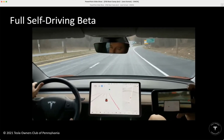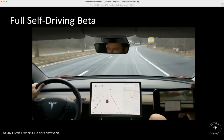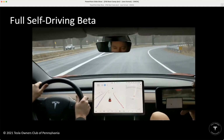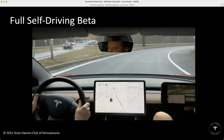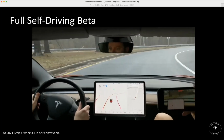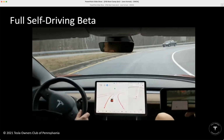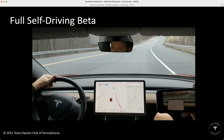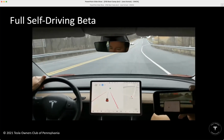We have a little camera icon on the screen that will actually report data back to Tesla. So going through one of the intersections, it was a flashing yellow, and I think we've probably all experienced that, where the car just sort of jams on the brakes. It's not quite phantom braking. It just doesn't know, is this a traffic signal that I have to respond to?